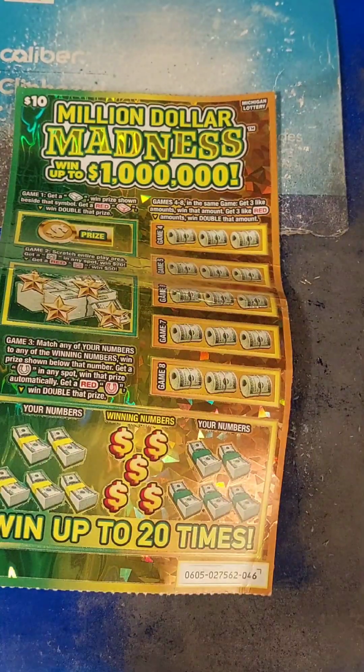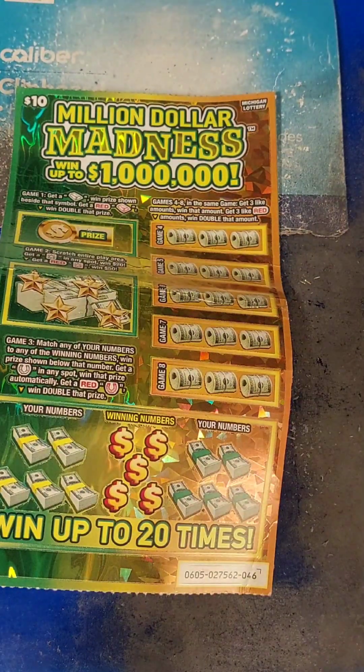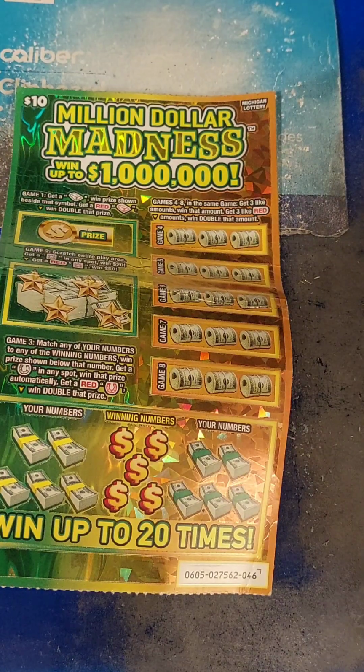The overall odds on this game, guys, are 1 in 3.84. And the rules are as follows. There are 8 games on this ticket. In game 1, get a gold bar, win prize shown below that symbol. Get a red gold bar, win double that prize. In game 2, scratch entire play area. Get that twinkle twinkle, which is a star, in any spot, win 20 bucks. Get a red star, win $50.